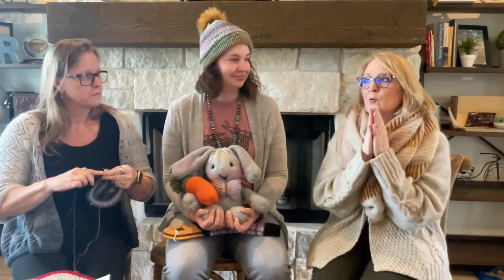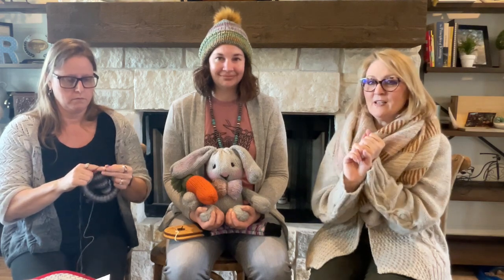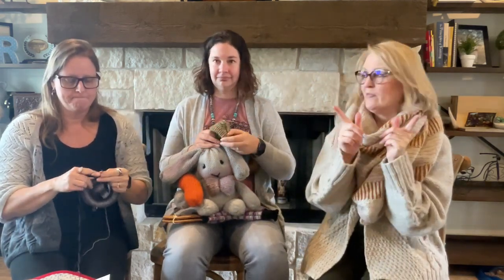So we're going to have prizes. We're going to have a prize for the finished object, and you get an extra entry if you use stash yarn. You don't have to use stash yarn, but if you do, you get an extra prize entry. So just put a note in your comment. When you post the finished object, post it twice. One post of your stash yarn with a label, and then another one of your finished object. Perfect. That's the way we'll do it.